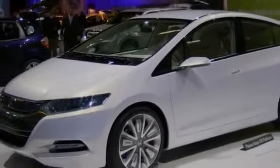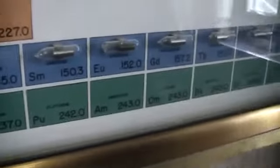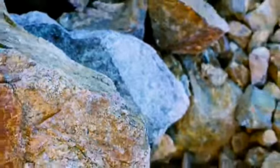Electric and hybrid vehicles and large wind turbines rely on strong permanent magnets to work efficiently, and rare earth metals make the best permanent magnets in the world. But supplies of rare earths are becoming tight. Today, 95% of rare earths come from China.